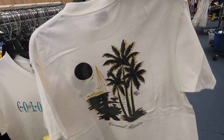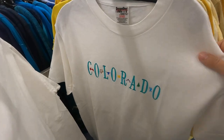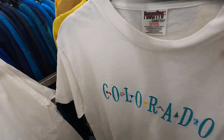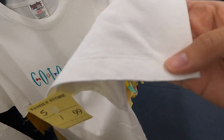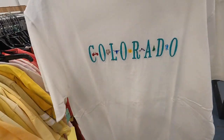Oh, it's kind of nice. Colorado Power Pro Unita tag, $1.99. Single stitch though. That's clean. Very clean.